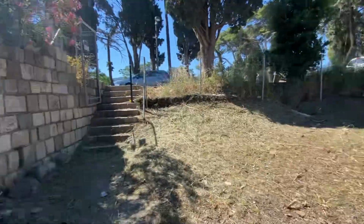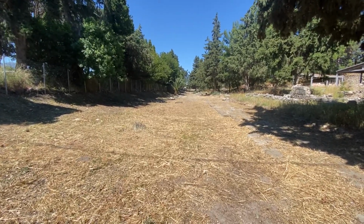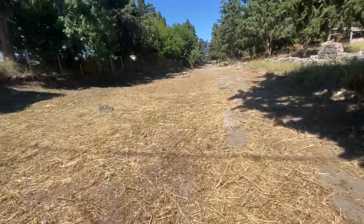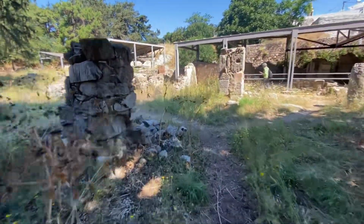Just walked down the steps into another ancient archaeological site, and this you can see is the road going straight ahead, and I will go over to that in a minute. But what I want to show you is this barn over here, and on the floor, this barn roof really, on the floor is mosaics. So let's go and have a look.